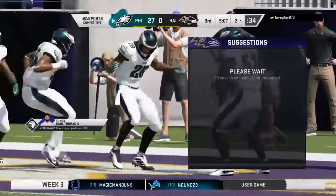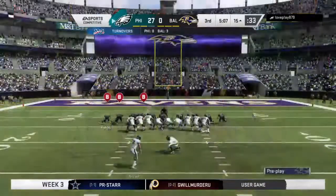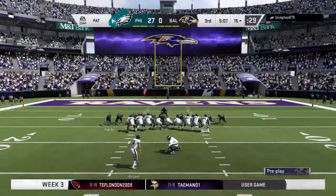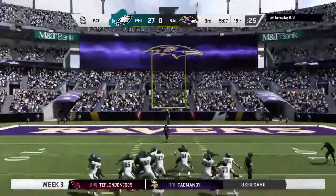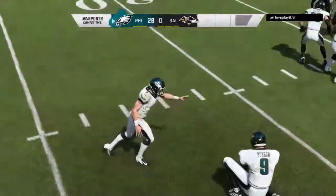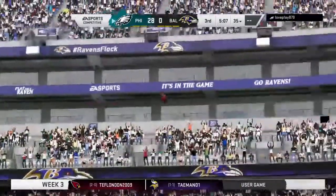This D wanting to put it away before we even get to the fourth quarter, widening that margin a bit further. And while they won't just empty the bench just yet, if you're a backup, start loosening up. I think you'll get a chance to play before this one is over with that type of a cushion. Bryant tacks on the extra point, and it is 28-0. Eagles 28, Ravens nothing.